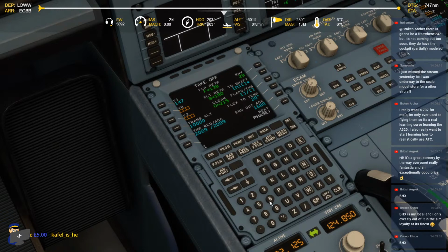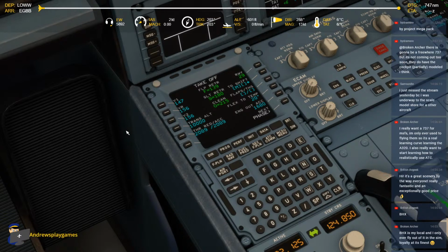Alpine 403, you are cleared to Switzerland, Zurich by the Silver 1 Charlie departure, runway 29, initial climb 5,000 feet and squawk 1000. Alpine 403, copy, squawk 1000, initial climb 5,000, runway 29.